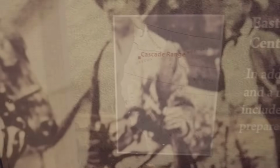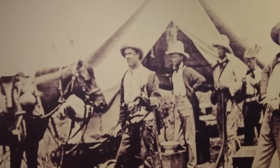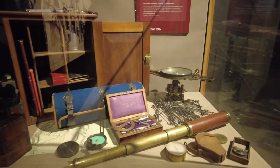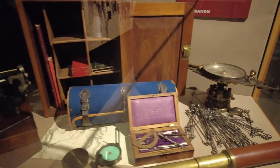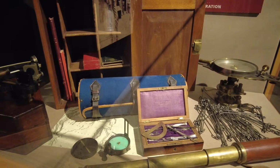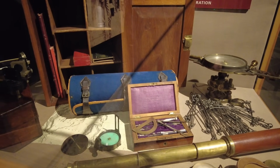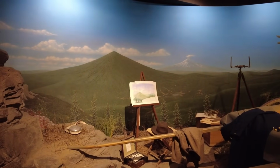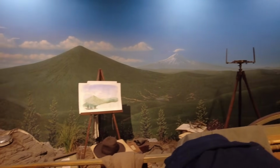In addition to skilled map makers and a military escort, the surveys included artists and naturalists to prepare images and gather samples. Surveying equipment, the chains. These are chains they would have used to take lengths. Telescope, compass. You see that's a volcano. These are all volcanoes all throughout here.